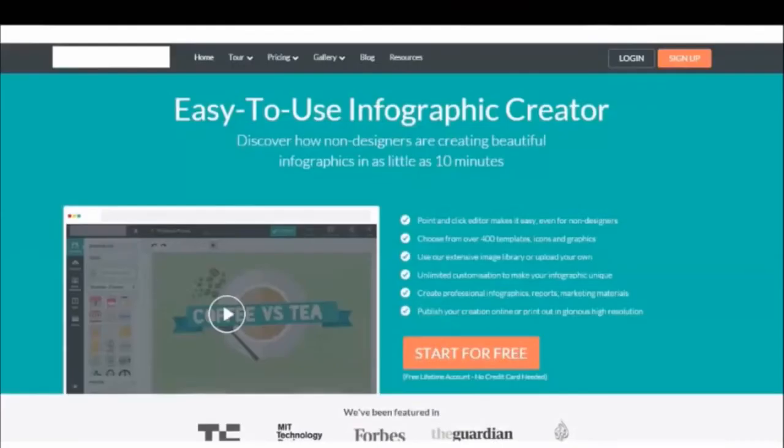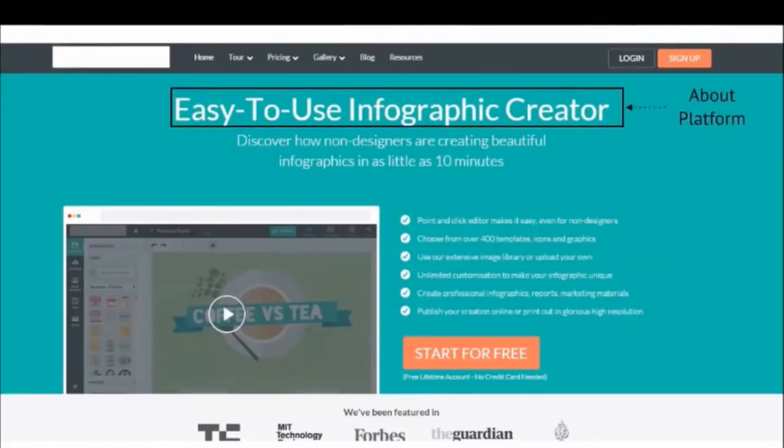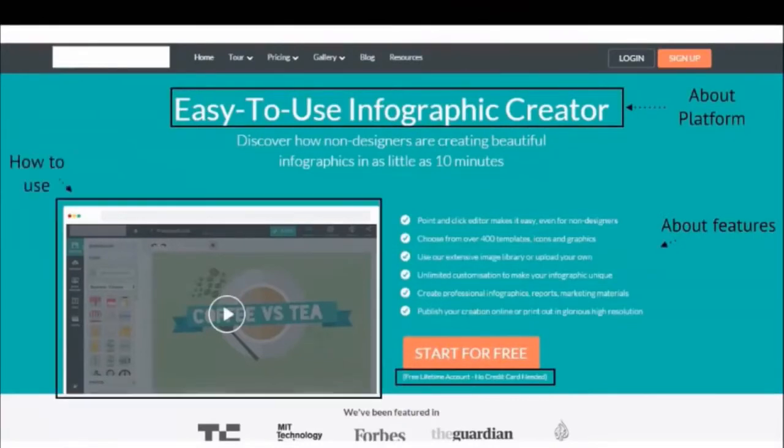So this is a website that allows you to create beautiful infographics and presentations. And if you look at the website, you'll notice that everything here is about the product. So it's an easy to use infographic creator. There's all these features and all these bullets coming up that explain to you why this product is better than other products. And their main visual is a how to use video. So everything here is about the product. And essentially, for the customer to know what's in it for them.